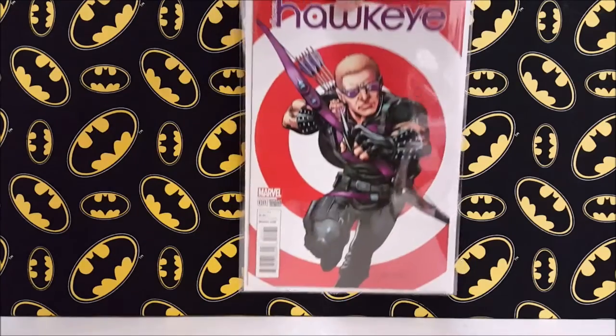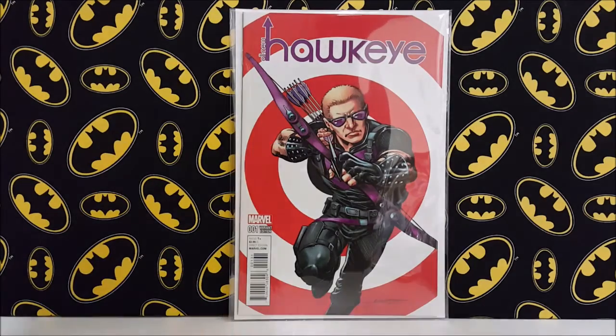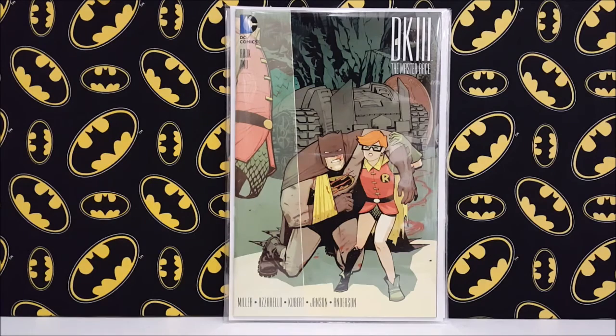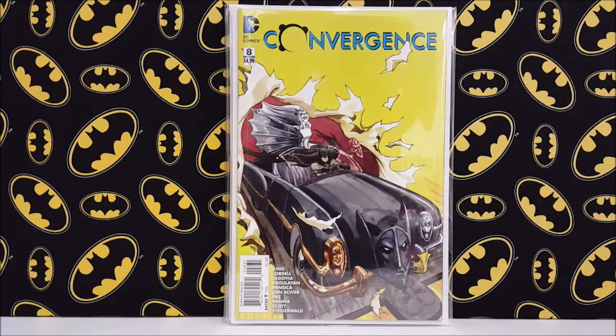So I got the All-New Hawkeye number 1 variant. I got myself a DK3 Master Race number 2 variant. Love this kind of simplified version of this. I love the scenes from The Dark Knight Returns that they've been doing on these variants. They're really cool. I got Convergence number 8. This is one of my favorite Convergence covers.